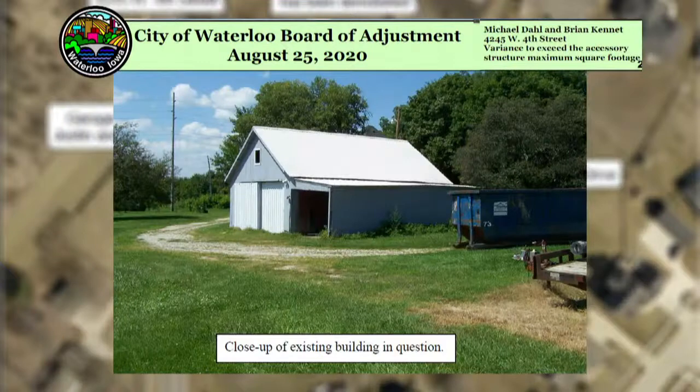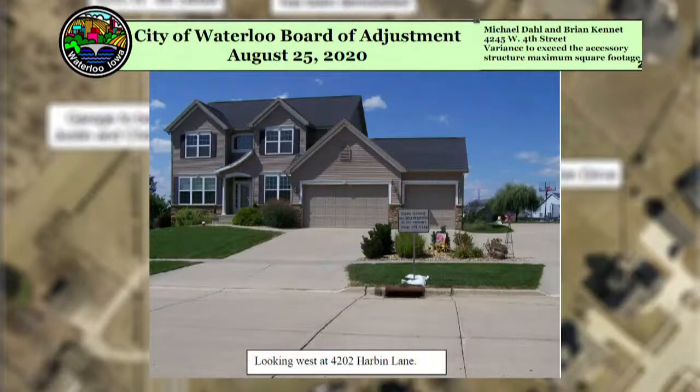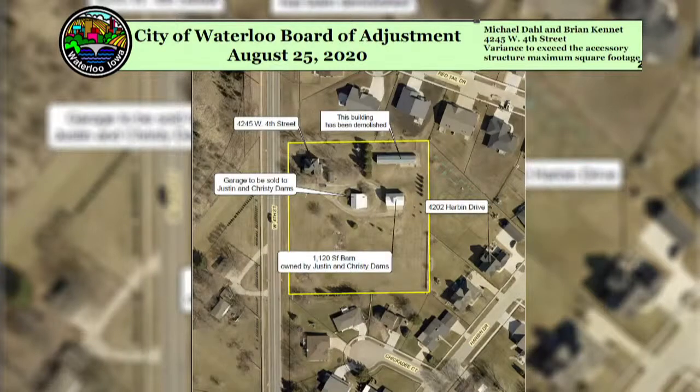Therefore, the applicant is requesting a variance to the 1,800 square foot detached accessory structure maximum size requirements on behalf of the property owner at 4202 Harbin Drive to allow for an existing 1,152 square foot garage located at 4245 West 4th Street to be combined with the property at 4202 Harbin Drive, in addition to an existing 900 square foot garage and a 1,020 square foot barn, for a total of 3,172 square feet, 1,372 square feet more than what is allowed located at 4202 Harbin Drive.